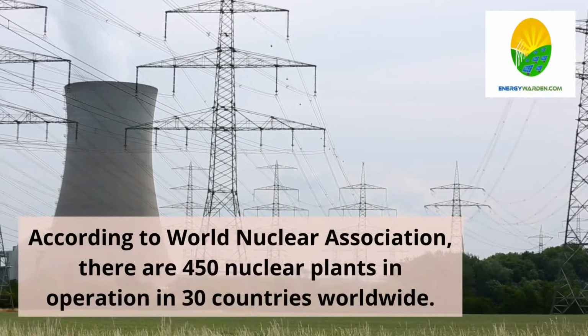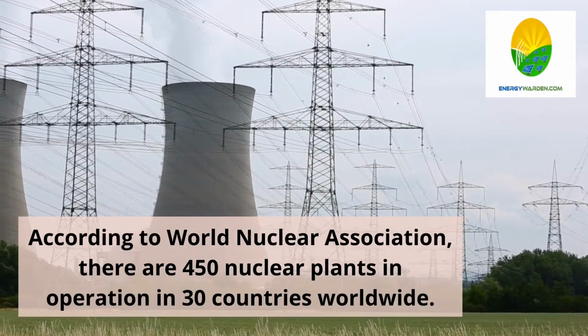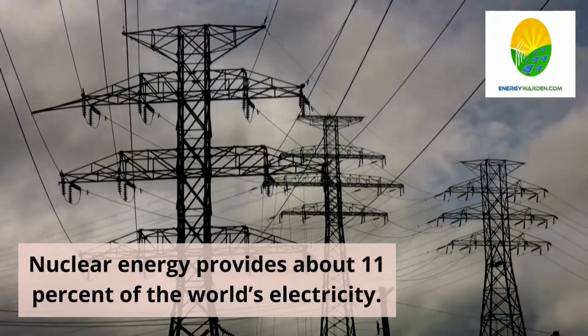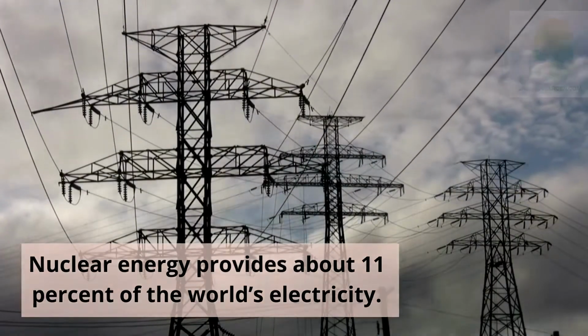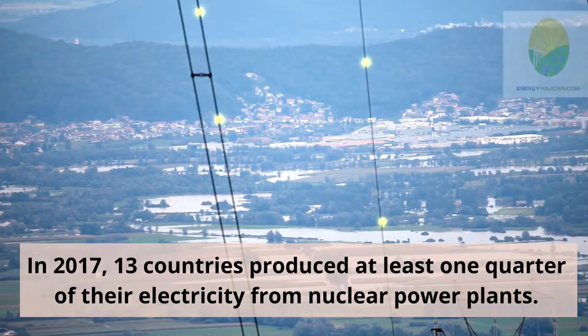Nuclear energy around the world. According to the World Nuclear Association, there are 450 nuclear plants in operation in 30 countries worldwide. Nuclear energy provides about 11% of the world's electricity. In 2017, 13 countries produced at least 1/4 of their electricity from nuclear power plants.